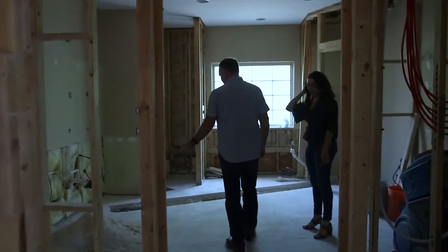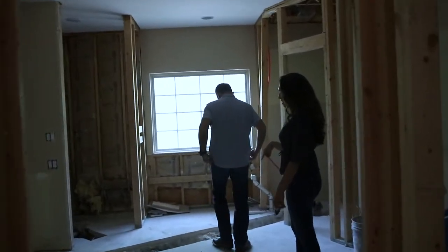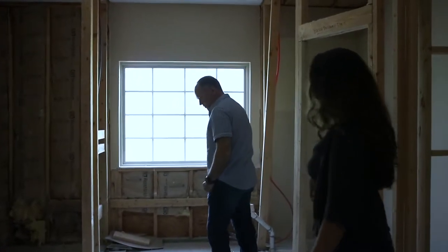Now a pile of dust. I was going to say, weren't there just workers here? This place looks pretty clean. Yeah, they just left a few minutes ago.